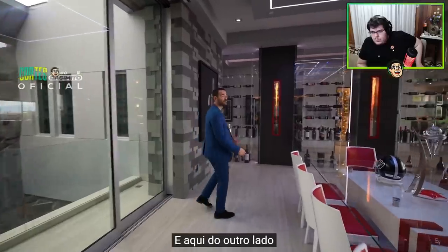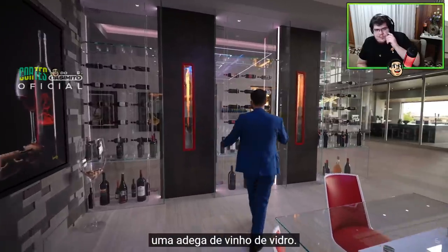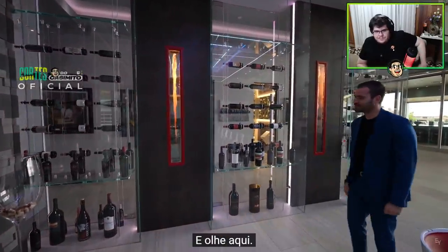Great space. There's a Raiders helmet right here, on the other side of this formal dining room area. We have this open glass enclosed wine cellar detail. And check this out.